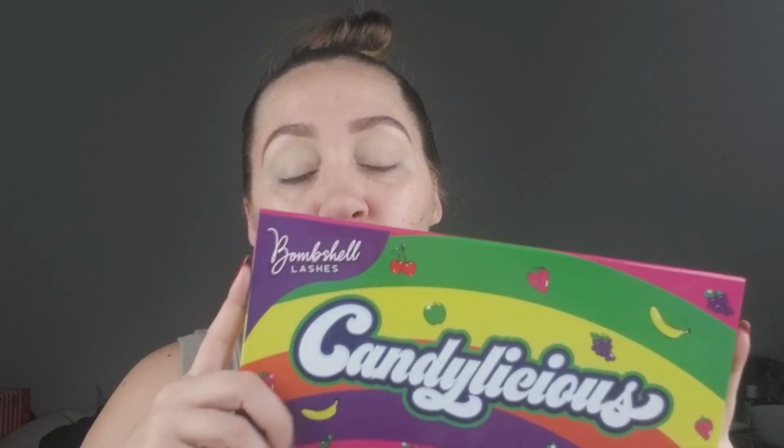The first one is something I've been wanting, but I just have not gotten around to ordering it. So when I saw that they came out with three or four more, I was like, yes, I'm going to make an order now. The first one was this Candylicious palette, which reminds me of Runtz, the nasty banana candy. And this one's nice. It doesn't smell like anything. I heard some of them were supposed to smell like stuff.